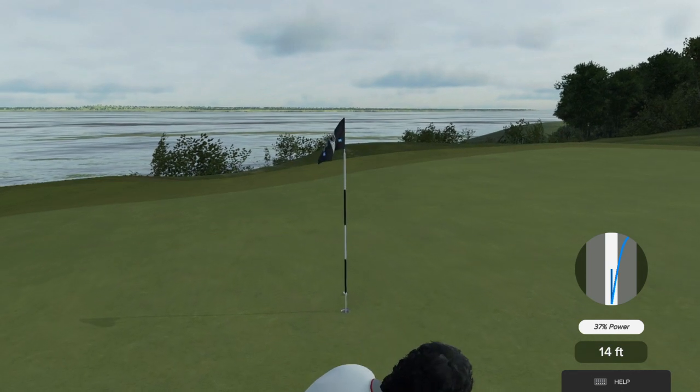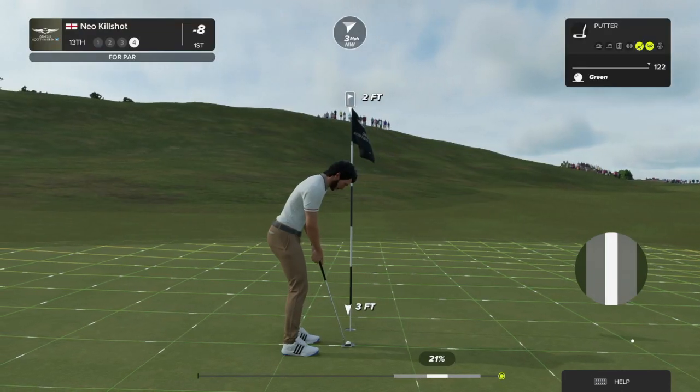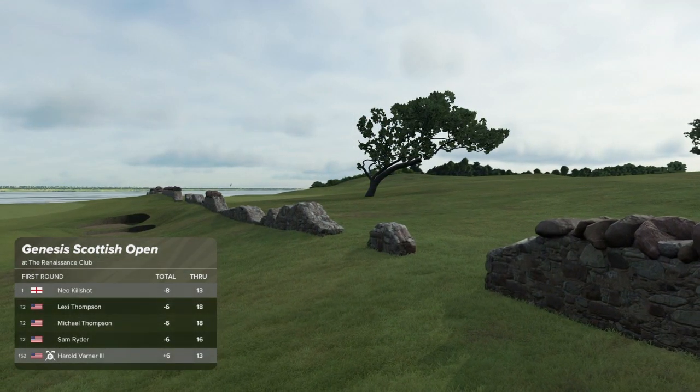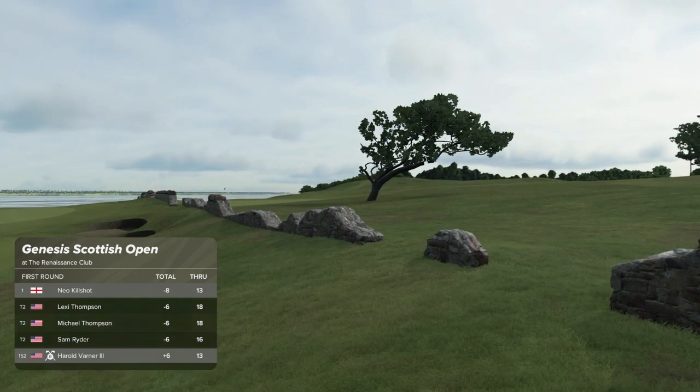It was on a good line. If you can make this one, it's for par. Unable to take advantage of the great approach there, Rich. Leading by a couple after that hole.